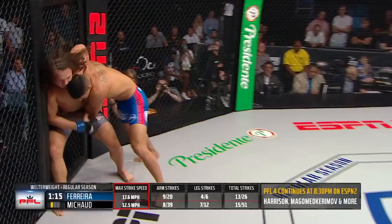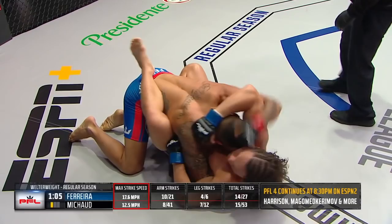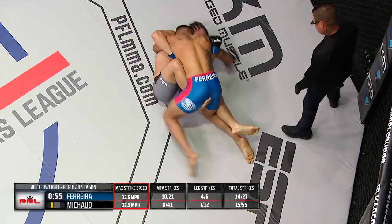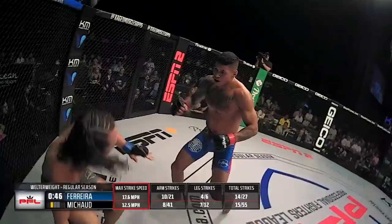And now Ferreira with a body lock, and he'll attempt a trip. Oh, interesting. Successfully gets David Michaud down with the body lock. And I thought Michaud conceded that a little easy. I expected a little more defense from him there. Michaud opens his guard, attempts to escape, with butterflies. Up kick just misses. And back to his feet is David Michaud.